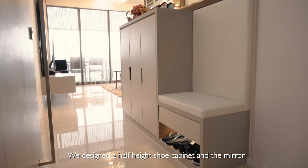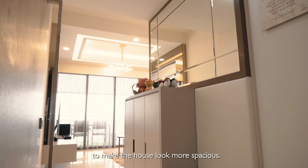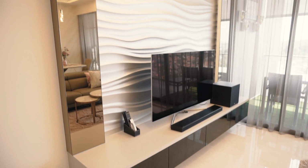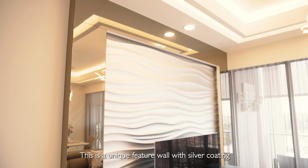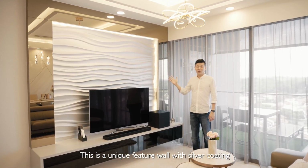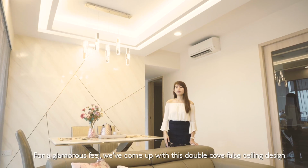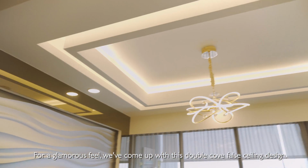We designed the half-height shoe cabinet and the mirror to make the house look more spacious. This is a unique feature wall with silver coating, and we frame it up with bronze mirror to give it a sophisticated look. For a glamorous feel, we came up with this double curve for the ceiling design.